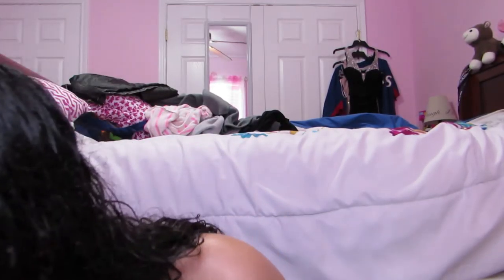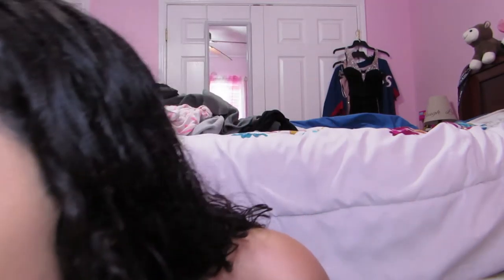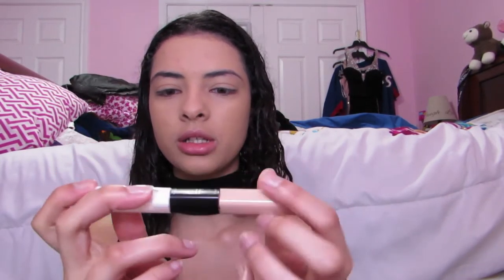And go in and double check to make sure that everything is blended. If you're really up close to your mirror, you really want to take a step back and look to make sure that everything's blended. And if you're really far away from your mirror, you want to take a step forward to make sure that everything is blended. And then I'm going to go in with the e.l.f. concealer.